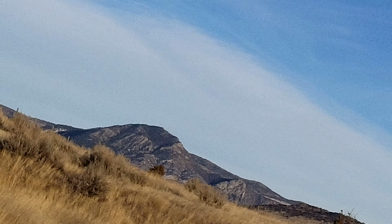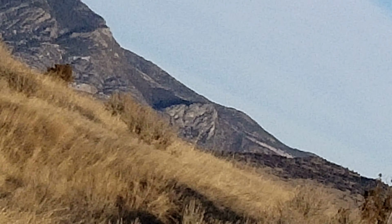I'm gonna try and find its feet, see what its feet look like. It looks almost like he's holding something too right there, but can't really tell.